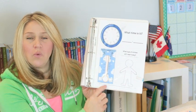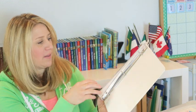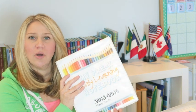I also have a weather thing here where they can draw what would be appropriate to wear during that month. And actually there's a lot more. I don't have them in here because she did them all, but there's a lot more activities in the daily learning notebook where they're writing their names, they're doing tally marks, and all kinds of stuff like that. It's just a quick little flip through that they do in the morning, and it covers a variety of skill sets.